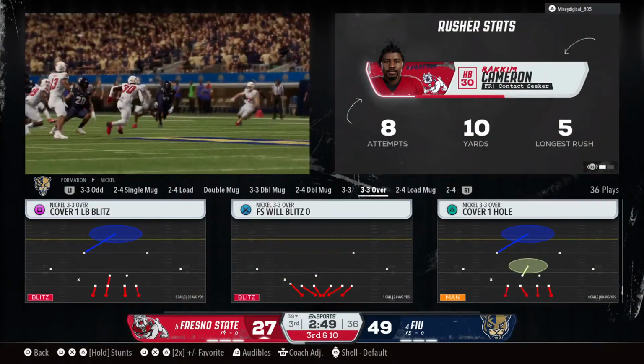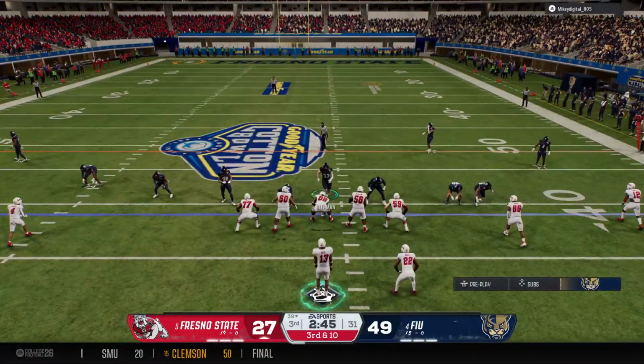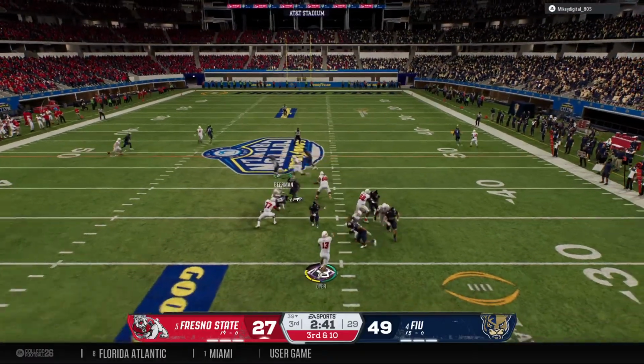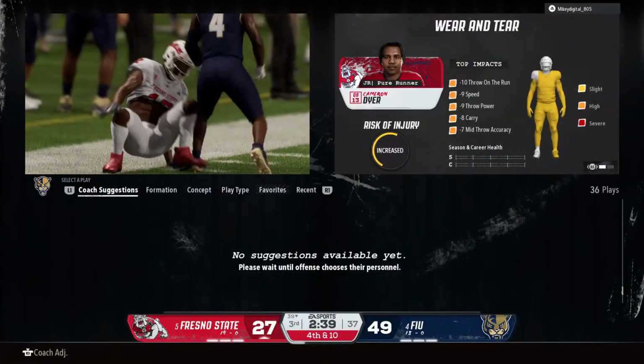See, that's how you limit what an offense wants to do. This time, the defense just won the battle up front at the line of scrimmage, not giving up any big plays. Everybody's gap sound. It's really solid defense on that play. And he can't hold on right in his hands, and he dropped it.